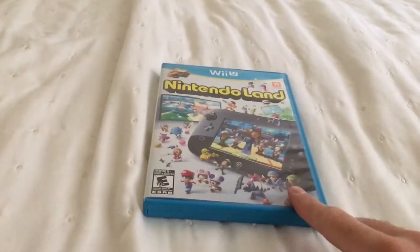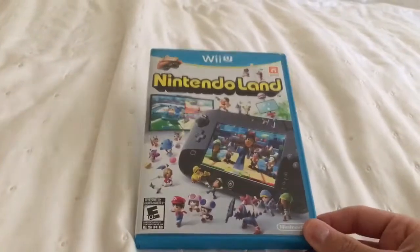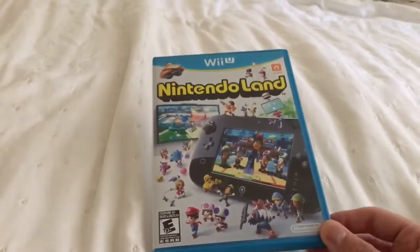Nintendo Land. This game bundled with my Wii U system. It had some fun mini games. I like the Metroid, Zelda, and the Pikmin ones the best. Not too shabby, especially considering I got it free.